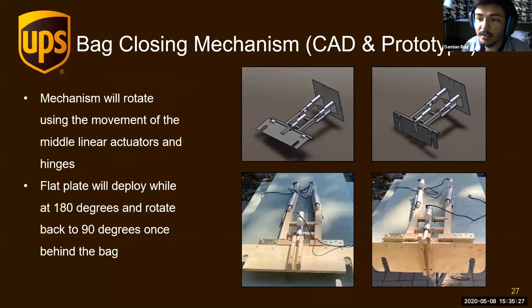Once deployed, the flat plate will deploy at 180 degrees and rotate back to 90 degrees once it's behind the bag. So the two linear actuators will push the mechanism forward, and the middle actuator is going to rotate it. After that's completed, the two linear actuators are going to pull the mechanism back.